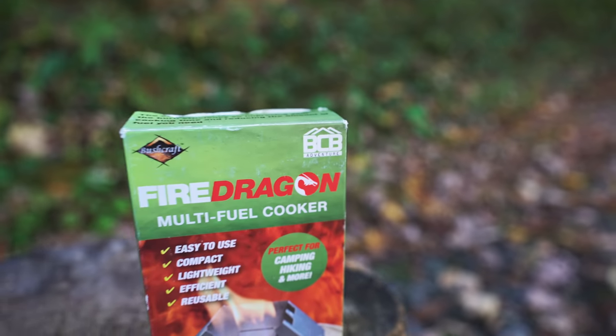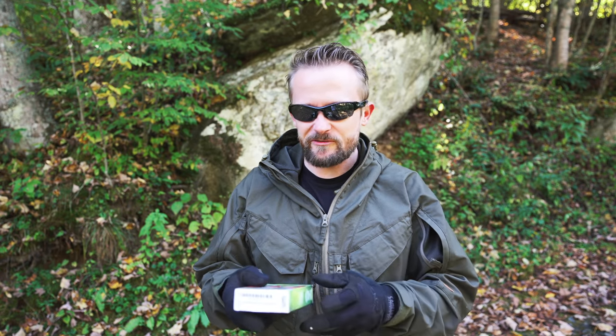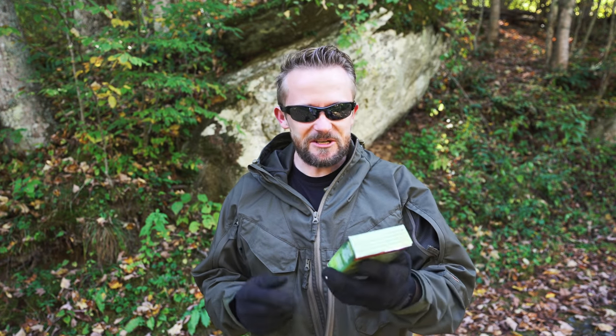Now, folks, what I have for you today is an interesting military product from Britain. This is the British BCB Adventure FireDragon cooker. It's a little solid fuel stove. You can technically use some liquid fuels, but primarily solid fuel. This is a cool little setup, and also it's very inexpensive.